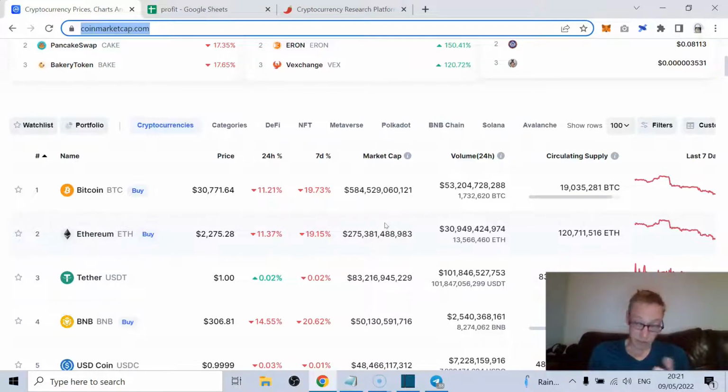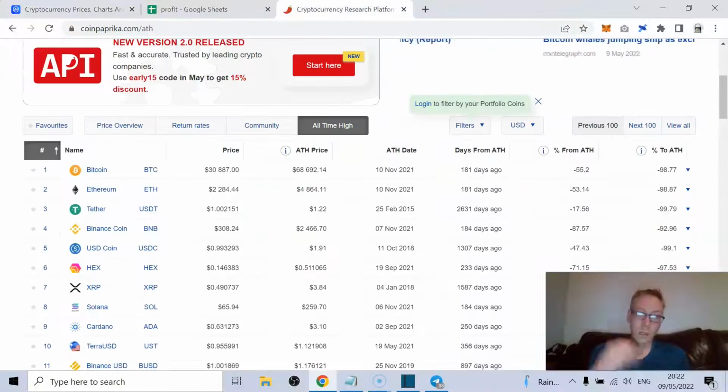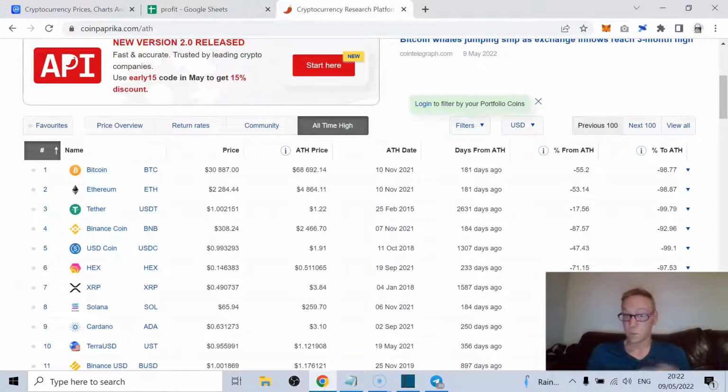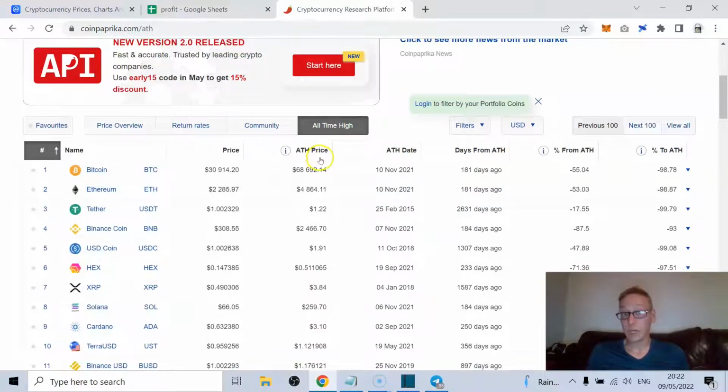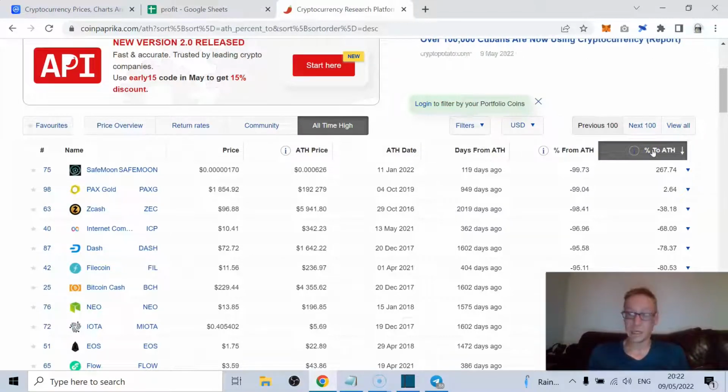And if you're new to crypto, finding a starting point might be a pain in the neck. So here's the starting point. Look for a history of success. Coin Paprika is very, very good as a website. It has something called all-time highs, where it shows you the all-time high price of any given coin, and you can actually order it by percent to the all-time high. Now, one thing I will point out, for the last week, Coin Paprika has been glitching like mad, which is not ideal, but it has the data that we need.